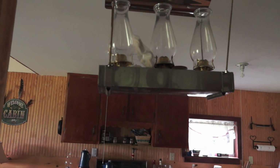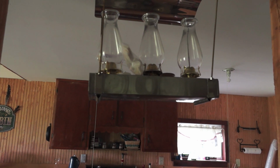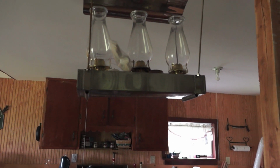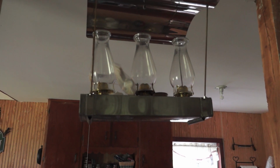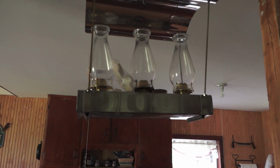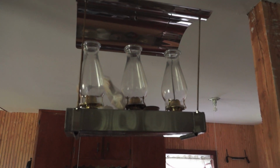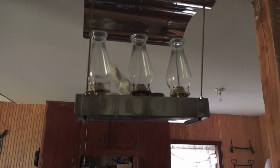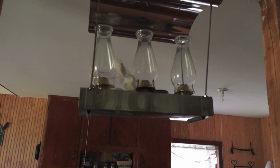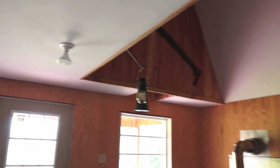I had that one explode on me once, so it's more of a decorative piece. The fire got below the burner. Probably if you keep the tank full, so there's less fumes down below, it's better. But it looks really nice, and I'm not daring enough to actually use it anymore. Let's go up to the second floor.